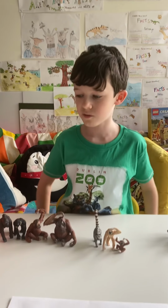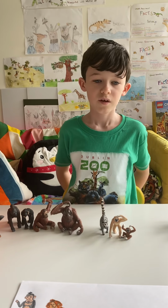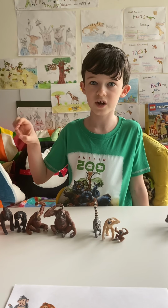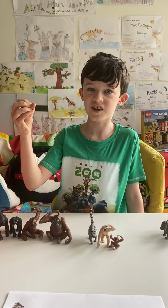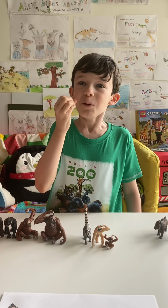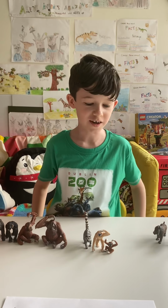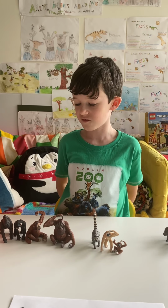And the final one that's most easy to tell in the wild is that apes use tools more often. Like you can see chimpanzees get a big long stick and stick it into an ant nest and then pull it out, and the ants all stick to the stick. Monkeys do use tools, but not nearly as often as apes.